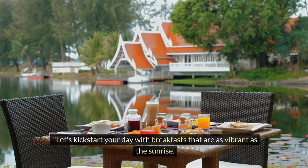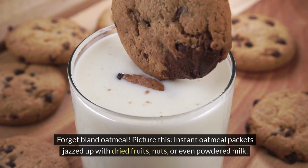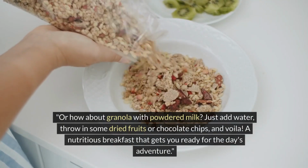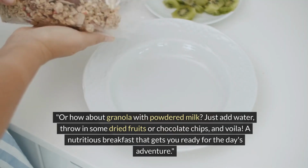Let's kickstart your day with breakfasts that are as vibrant as the sunrise. Forget bland oatmeal. Picture this: instant oatmeal packets jazzed up with dried fruits, nuts, or even powdered milk. It's the warm, energizing start you need for a chilly morning. Or how about granola with powdered milk? Just add water, throw in some dried fruits or chocolate chips, and voila! A nutritious breakfast that gets you ready for the day's adventure.